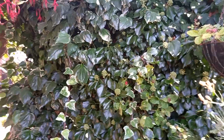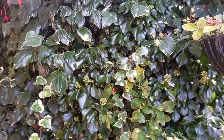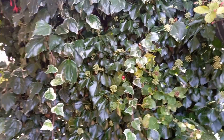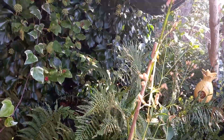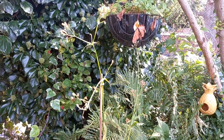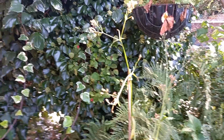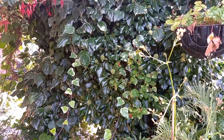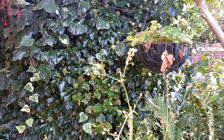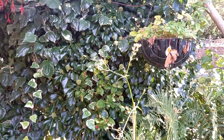We've got important flowers here coming. These are ivy flowers, very important at the end of the year for the insects. And yeah, I'll cut that back probably in about February before the birds start looking for nest sites. It takes over the lilac tree, and it encroaches into my neighbour's garden, so I'll give it a good cut back in February.